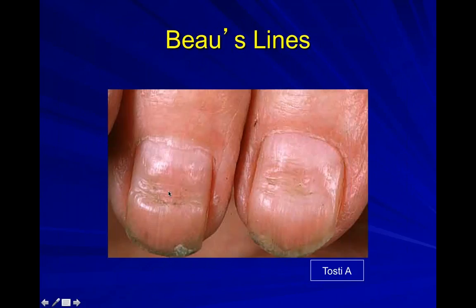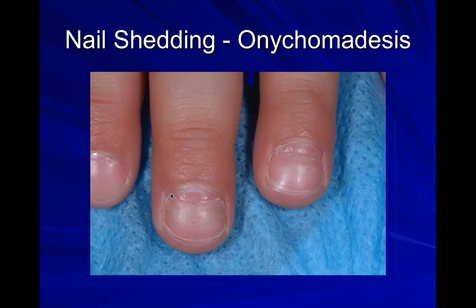So here is a relatively thick Beau's line. It's not complete thickness, so it maybe takes up 2/3 of the nail plate, and it probably occurred anywhere from 5 to 6 months ago, because you think that this is about 6 millimeters or so from the proximal nail fold, and every month the nail grows a millimeter, a millimeter, a millimeter. So this is when this occurred. The patient may tell you, I had a really bad flu, and I had a very high fever, or I had some antibiotics, or I had chemotherapy, or something that occurred systemically that's going to create that issue.